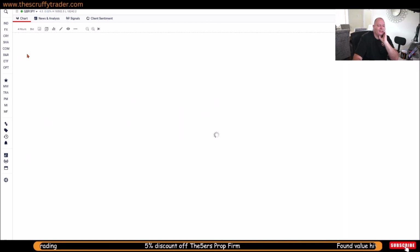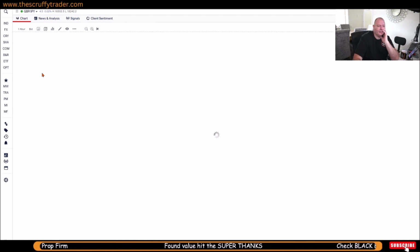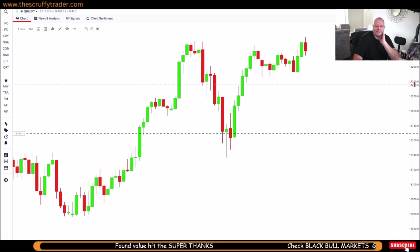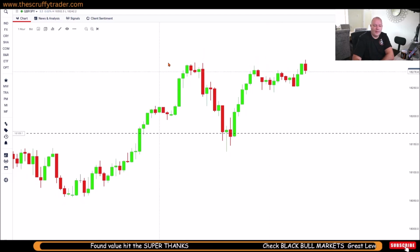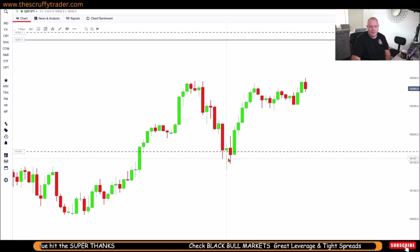Okay. 4 hour. Now it looks quite nice, doesn't it? You see the move. Down, bounce. Price is still contained inside it. Looks nice. Quite happy with this setup. Hourly. Right. What have we got here? What can we see? Push down, came up, consolidation, break in the tops. Right. That's going to be my fib of choice.